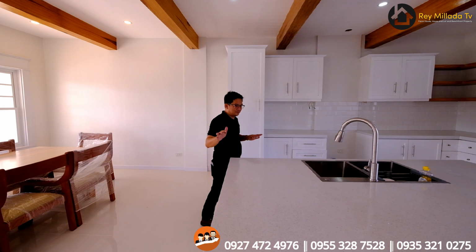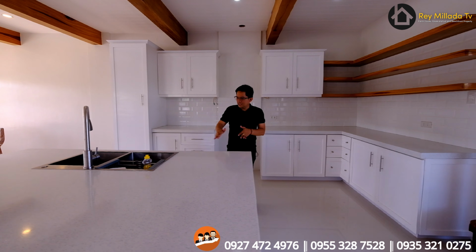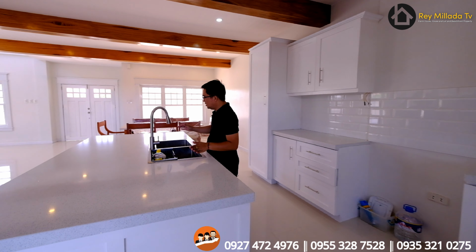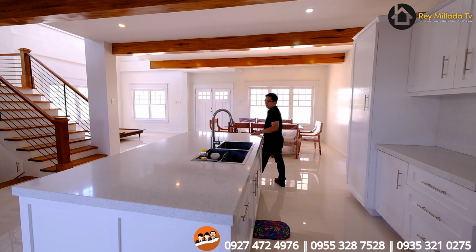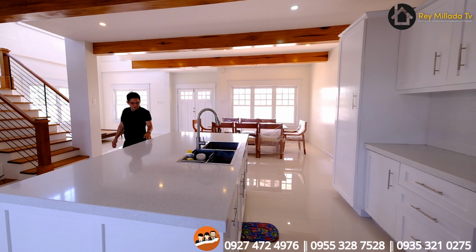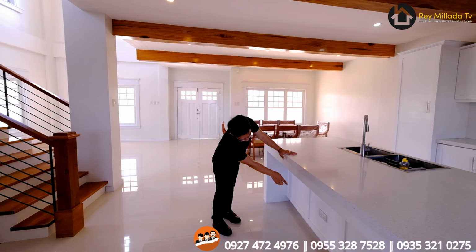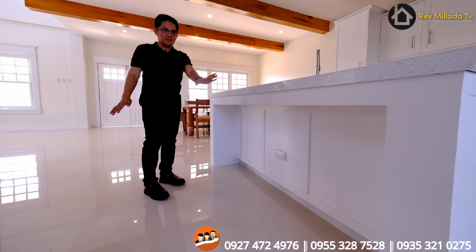Okay, so right here is your island counter with a lot of built-in cabinetry with a wash area. Nice faucet, by the way. So, napakaganda nito as your breakfast nook. Right? Okay, so you have a nice setup here. Meron ka dito ang outlet. So, napakaganda lagi ng bar chairs.